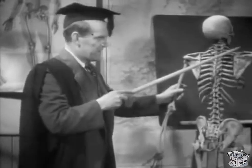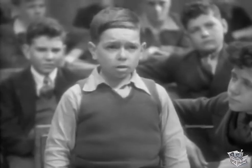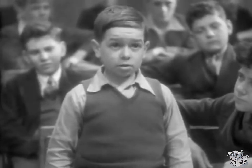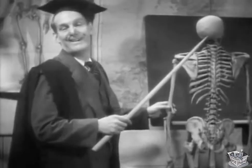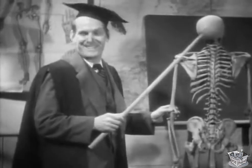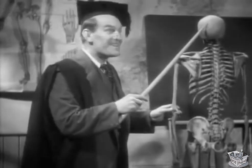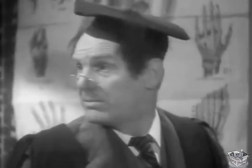Now, how would you define the backbone, Willie? The backbone is a lot of little knobs, one on top of the other. Your head sits on one end, and you sit on the other. Yes, that's quite true, but very badly expressed. You should have said, your head sits on the top, and you sit on the bottom. Bottom, yes.